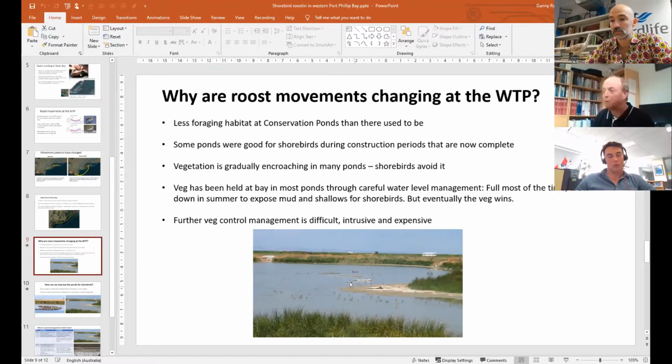They flood the ponds for most of the year. They draw, and any vegetation gets killed by drowning, by grazing coots and swans. And then they draw down the water levels at a particular time of year when it's useful to shorebirds. And it's worked very well for a long time, but just gradually the vegetation is winning.